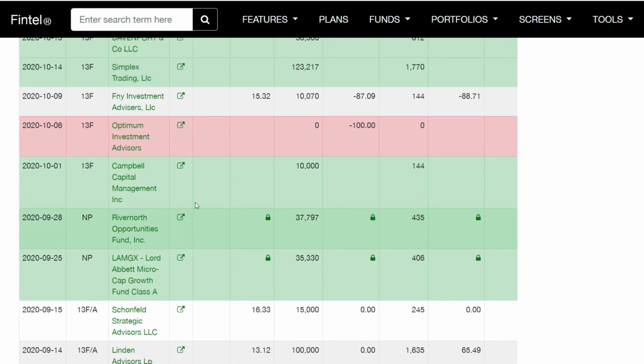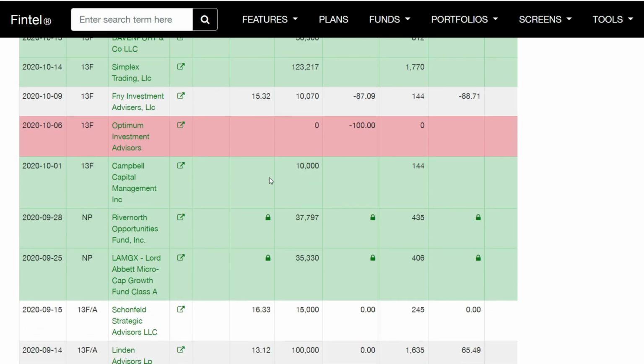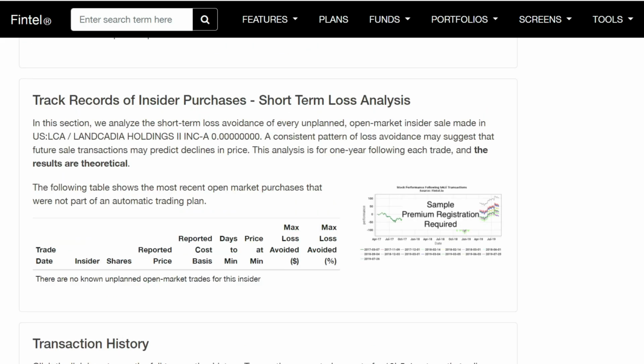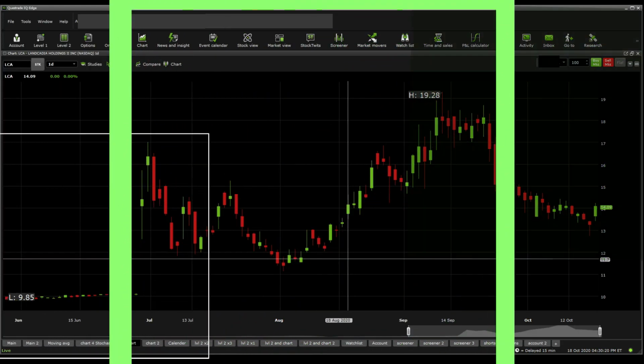So we see more purchases than decreases in terms of institutional buyers. Some of them are funds or fund indexes, but we get to see that in the last week, around 170,000 shares have been bought from these two investors alone. Going on towards insider buying, I don't see anything significant there. Nothing seems to be reported. Now coming on towards the pattern that I did mention.